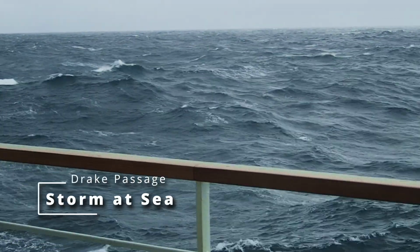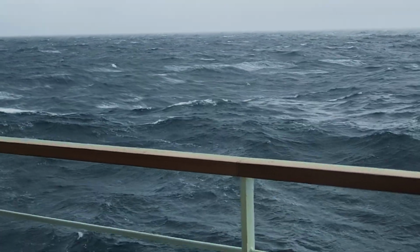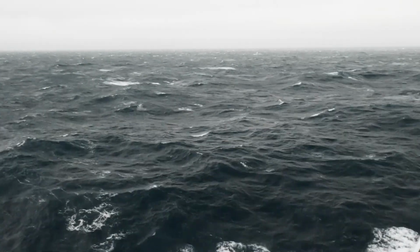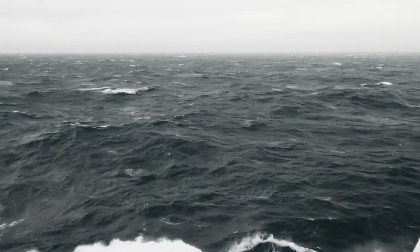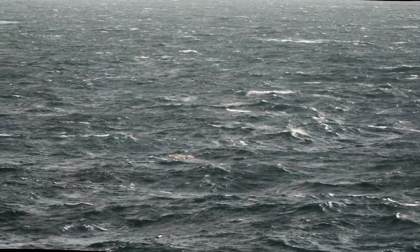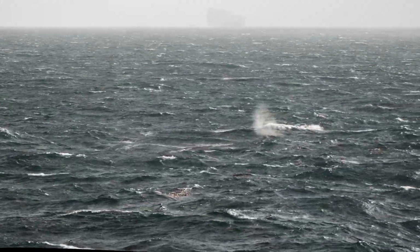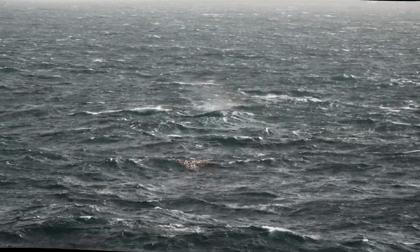The Drake Passage is a body of water between South America's Cape Horn, Chile, Argentina, and the South Shetland Islands of Antarctica. Because the ocean flows completely around Antarctica, it is a notoriously rough patch of water to cross. In 2015, when we crossed, we had calm seas and light winds. It was an excellent passage. We crossed the Drake Passage in about 18 hours in 2015.